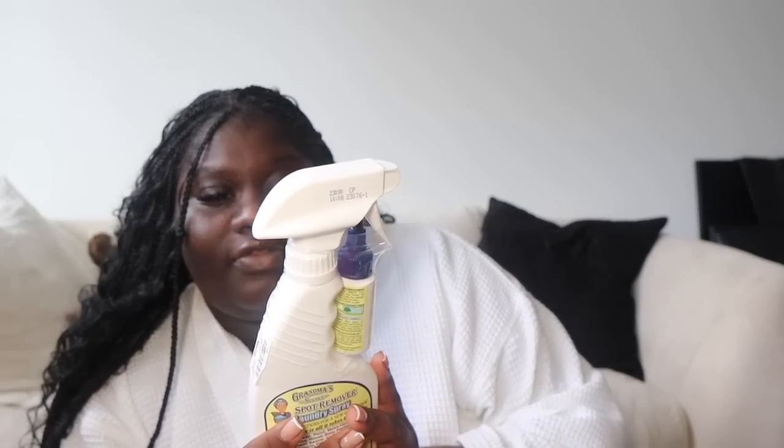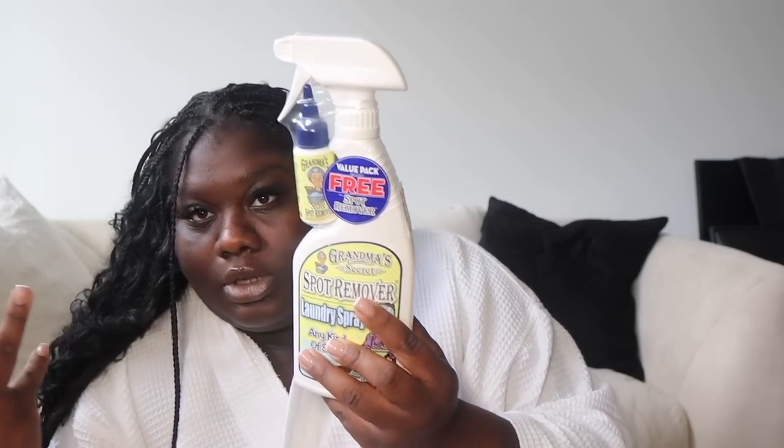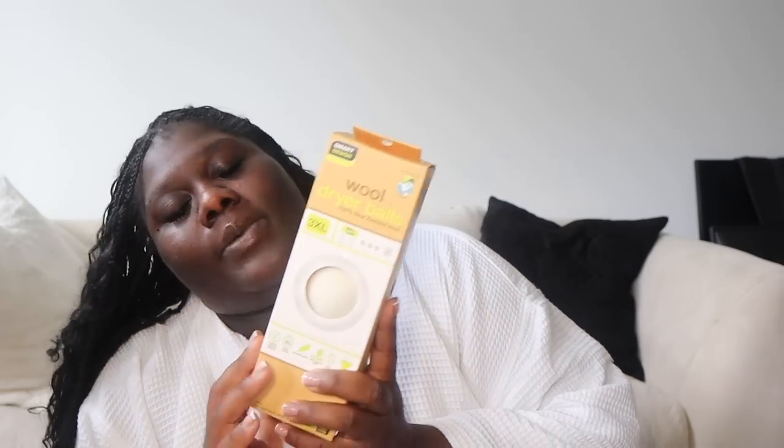I got some stuff for the laundry. This is Grandma's Secret Spot Remover. I've never used this before, but it looked like it worked, so I just picked it up. This was like $5.99 too. And then I picked up, I've never used these before, but I was like, why not? These are wool dryer balls. I think this is supposed to help with lint on your clothes. So I picked these up. They were on sale for $5.50.